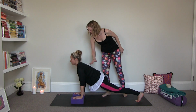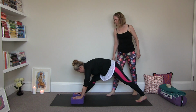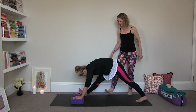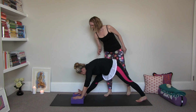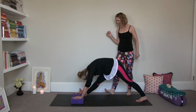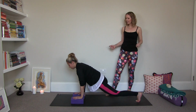And then exhale, straighten out the front leg and feel free to flex the front foot if you can. And then inhale, bend it. Roll the shoulders open. Good. Exhale, straighten. Feel free to flex the foot. Inhale, bend. Good. And exhale and flex. Lovely. Inhale, bend. And take a little dip down and step the left foot forward.